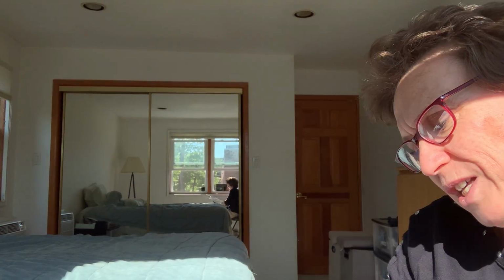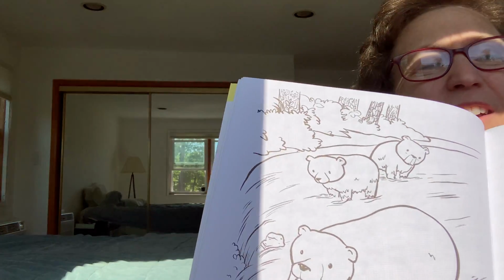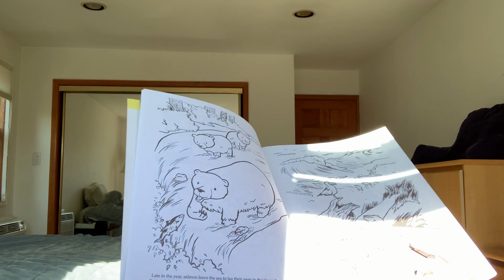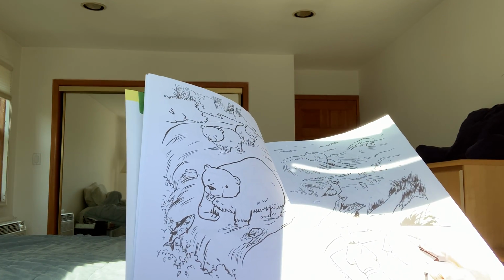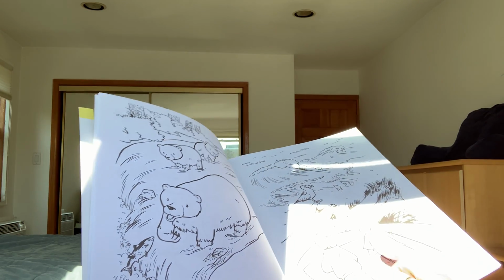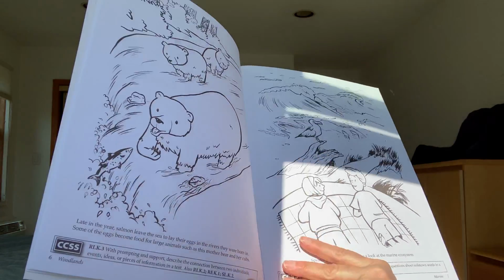Oh, look, who is this? Who do we have here, right? It's bears, right? Late in the year, salmon leave the sea to lay their eggs in the rivers they were born in. Some of the eggs become food for large animals, such as this mother bear and her cubs.